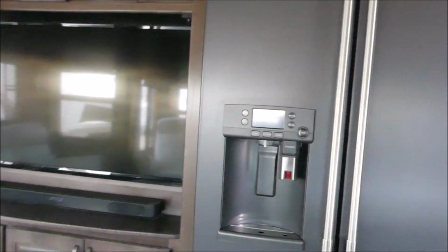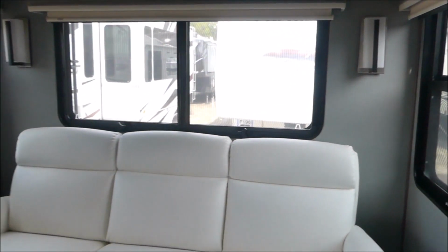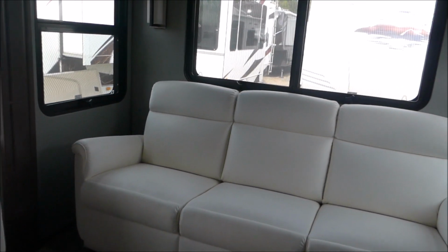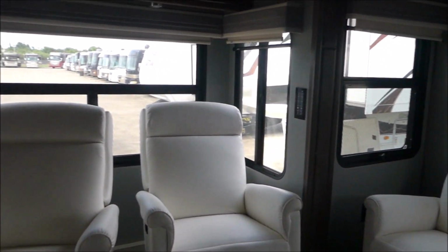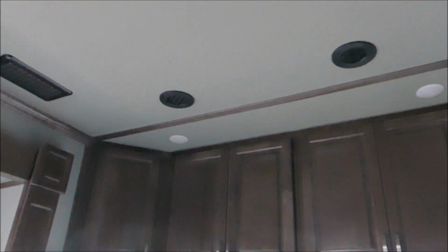Big, big refrigerator with the pull-out freezer on the bottom, so massive food storage. A nice big TV. Very interesting. It's dark, but yet they put the white furniture in here for contrast. Ducted air, of course. Camera's having some trouble focusing in these dark areas.